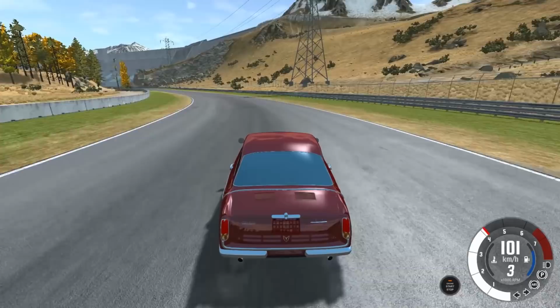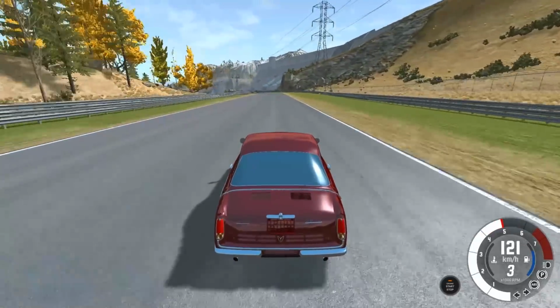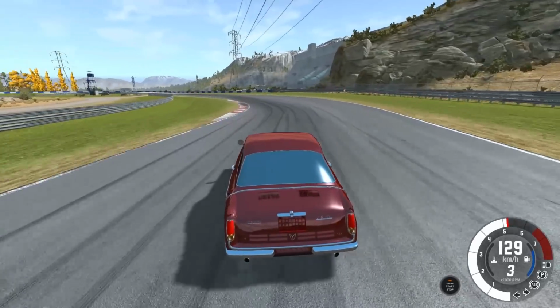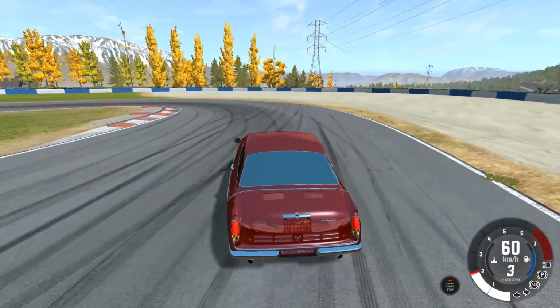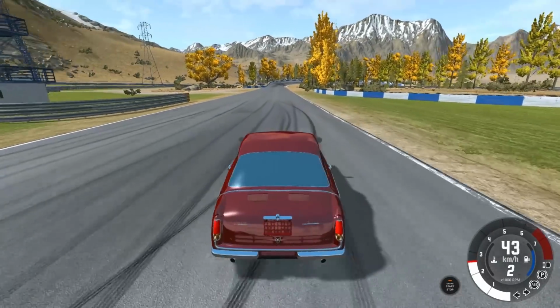I can definitely feel it's super oversteery. Don't want to really use much steering angle on this thing. There we go. Oh, straighten out. Brakes. Oh, super oversteery.